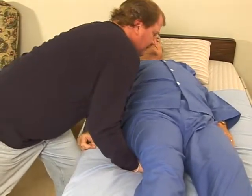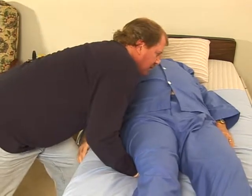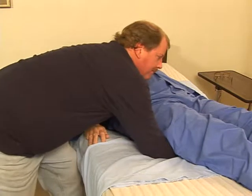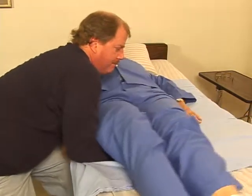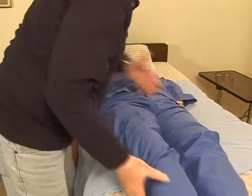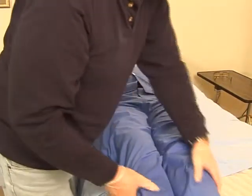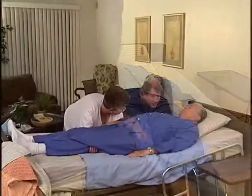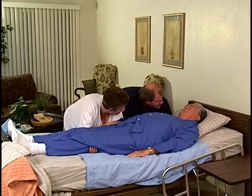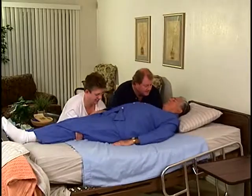Move the middle body in a similar way. Slide one arm under the body at the hips and the other arm just below the buttocks. On the count of 3, bring the middle body toward you, sliding your arms along the sheet as you shift your weight. Then move the person's legs so that they line up with the rest of the body. When 2 people are available, one person moves the upper body while the other moves the lower body toward the edge of the bed.